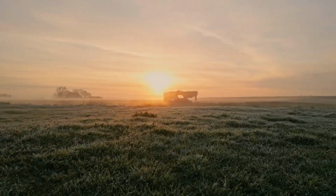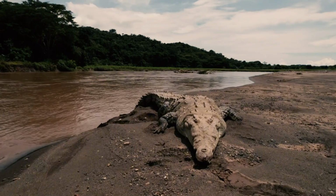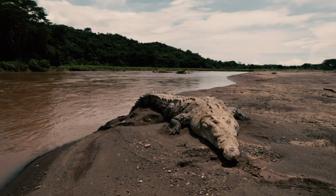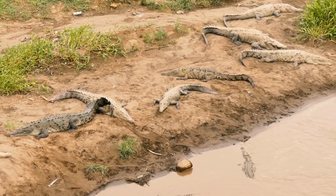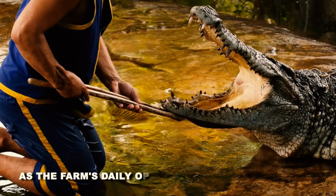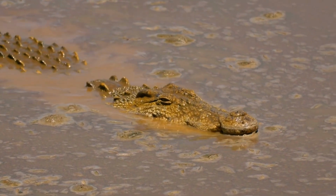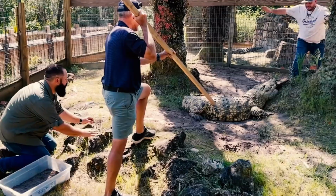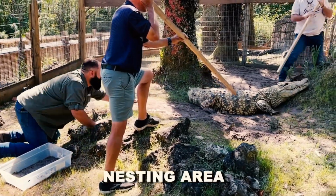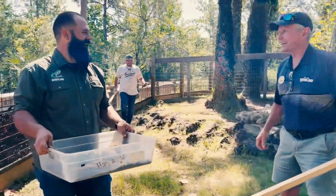The morning air is crisp and calm, but it belies the intense work that lies ahead. As workers arrive, they don their protective gear and prepare for a day of careful precision and constant vigilance. The peaceful dawn will soon give way to a hive of activity as the farm's daily operations kick into high gear. One of the most critical tasks begins early, collecting crocodile eggs from the nesting areas. This process requires a delicate touch and nerves of steel.